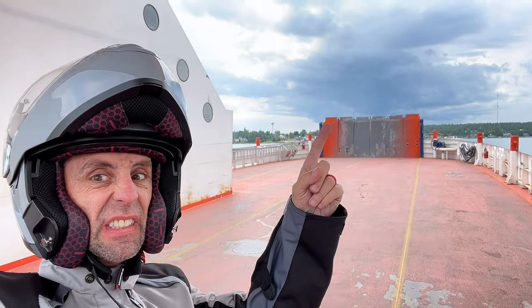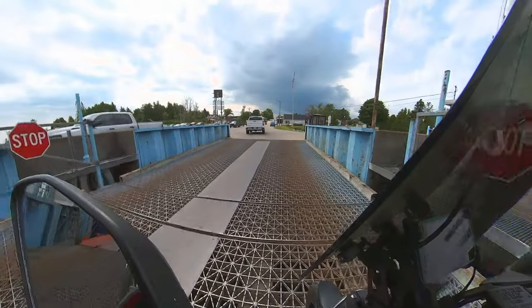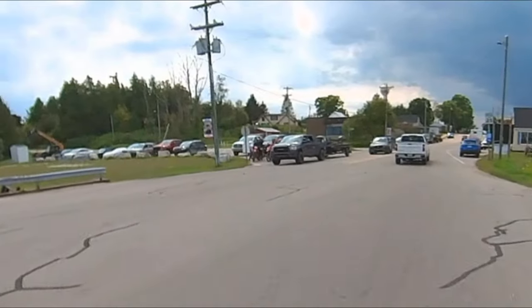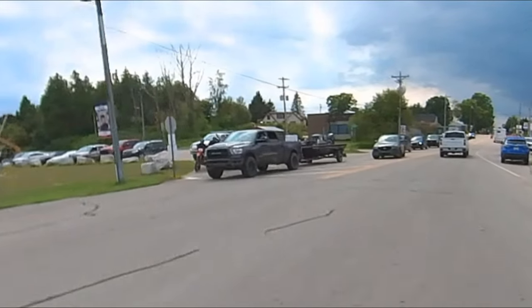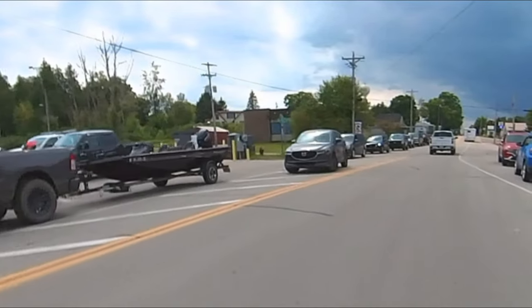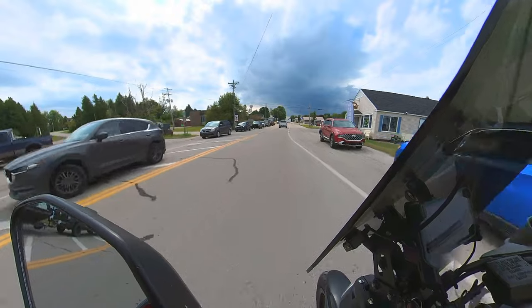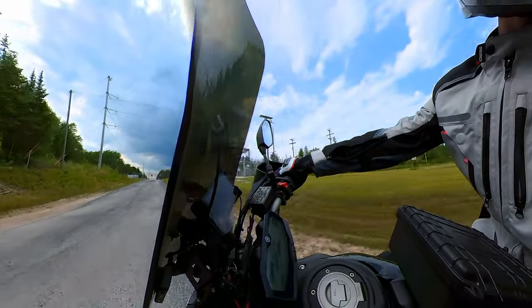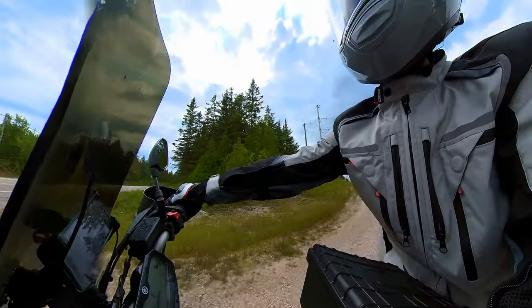Look at all the Honda CRF300Ls. All right. Cloverland Electric Cooperative. So glad they're cooperative.